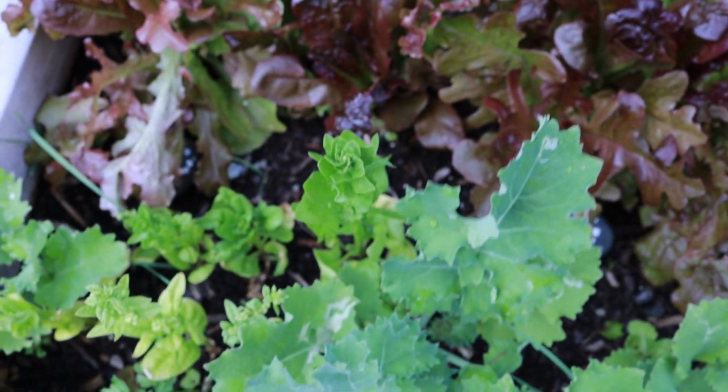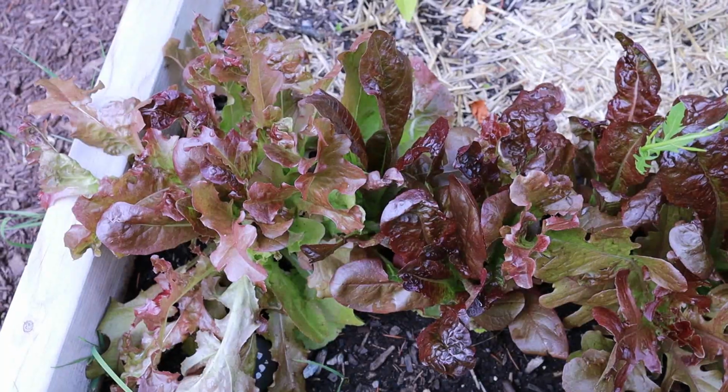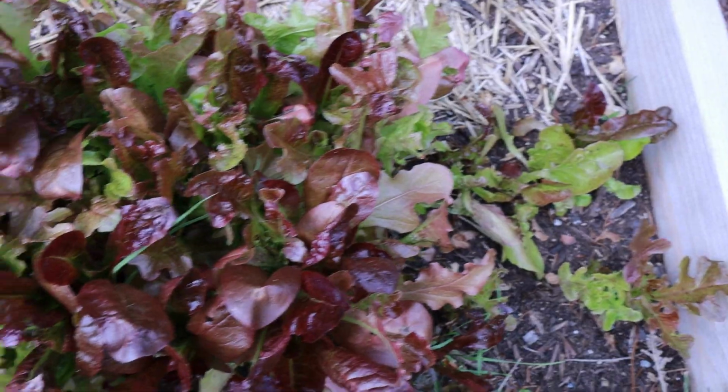I'm going to try again in the fall, and hopefully the cool temperatures will let us get some more spinach. Here is some loose leaf red lettuce that is looking good. I think the heat is starting to get these, and I probably need to crop all of these out. And next, in between here, I just planted these.